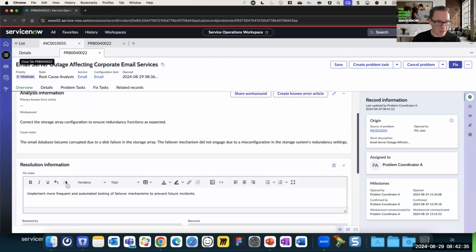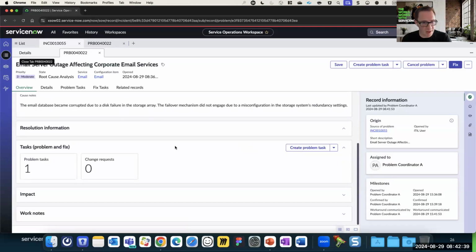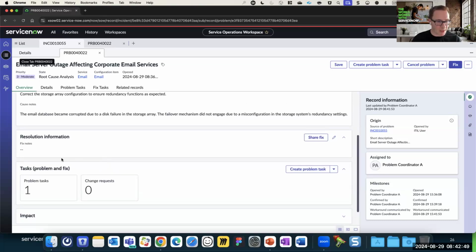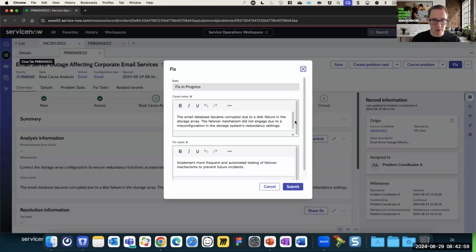But if we're going to edit, you'll see it's actually inside of there. So it's just a little glitch inside this at the minute. But again, I could share the fix from here, and then that would share it to any incidents or places that are interested in the fix information. And then what we're showing you is a list of the problem tasks and change requests that you've created for this thing as well. But at this point, I've got what I need to do. I'm just going to move forward to fixing this information.